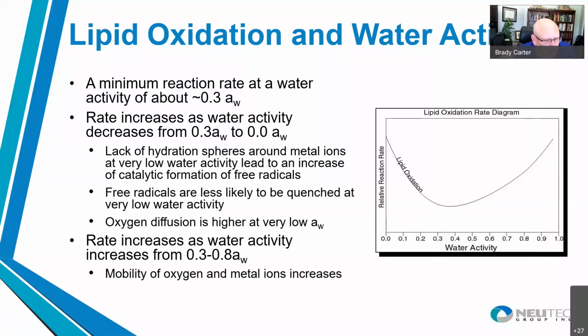And the purpose of those spheres when they're around these ions was to protect from the catalytic formation of free lipid radicals. And these radicals are needed in order for oxidation to occur. So at this very low water activity, because these metal ions are no longer surrounded by these hydration spheres, they now become more capable of catalyzing the formation of free radicals. So you actually have an increase in the number of free radicals present, which then, in the presence of oxygen, leads to an increase in the oxidation rate. If you increase the reactants, obviously that will lead to an increase in the reaction rate.